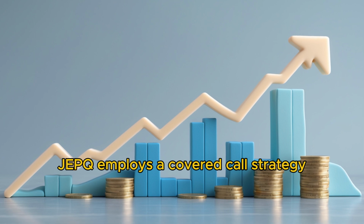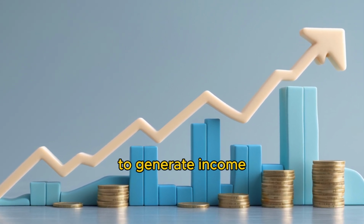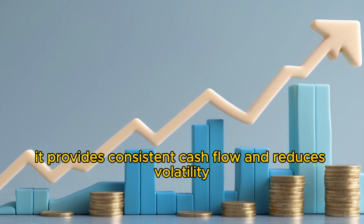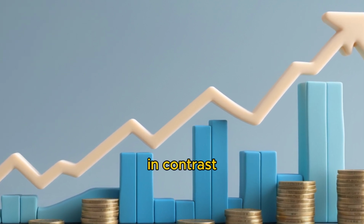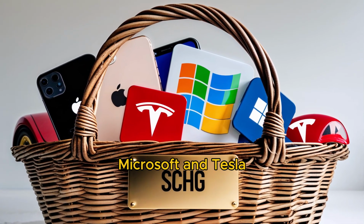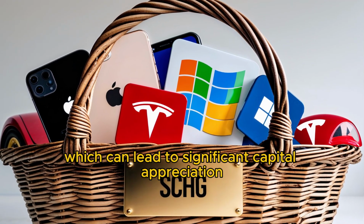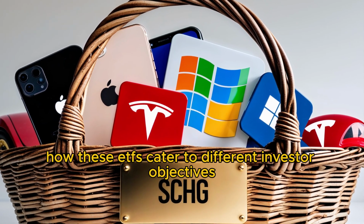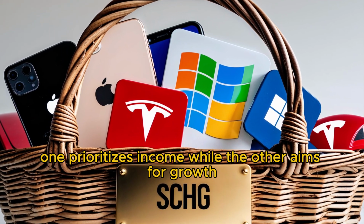JEPQ employs a covered call strategy, selling call options on the Nasdaq 100 index to generate income. While this caps potential capital gains, it provides consistent cash flow and reduces volatility, making it an attractive choice for income-focused investors. In contrast, SCHG focuses on large-cap growth stocks like Apple, Microsoft, and Tesla. These companies are known for reinvesting profits to drive growth, which can lead to significant capital appreciation over time. This distinction highlights how these ETFs cater to different investor objectives. One prioritizes income, while the other aims for growth.